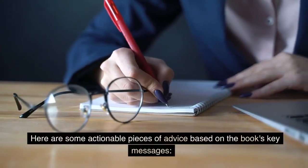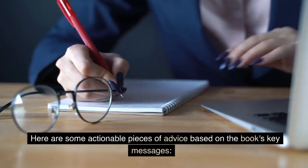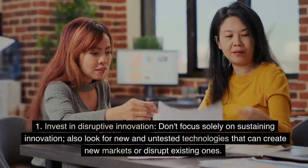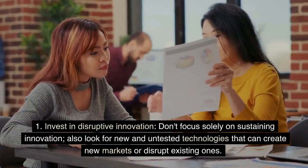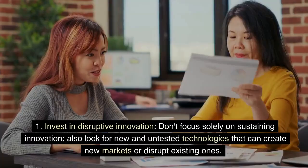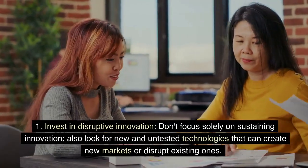The Innovator's Dilemma offers valuable insights for both company managers and individuals. Here are some actionable pieces of advice based on the book's key messages. For company managers: 1. Invest in disruptive innovation. Don't focus solely on sustaining innovation. Also look for new and untested technologies that can create new markets or disrupt existing ones.